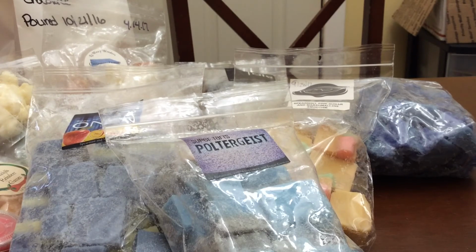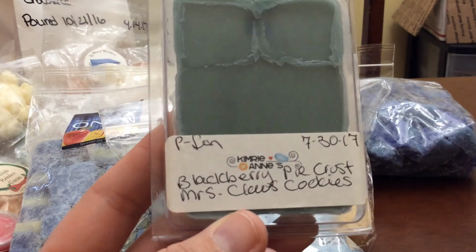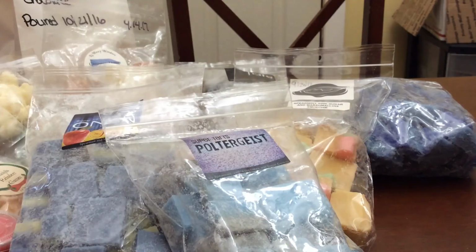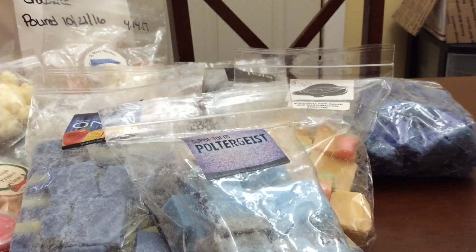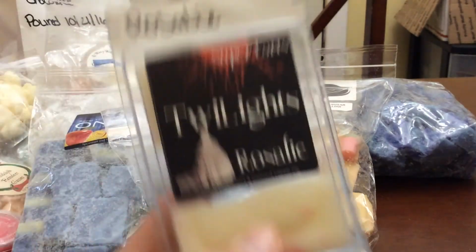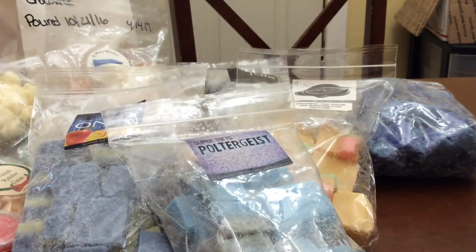I mean, I know so many people. That's Brandy's top three, I think she said. Kimberly Ann's Blackberry Pie Crust Mrs. Claus Cookies. This I got as a sample in my last order from her, but Mrs. Claus Cookies, I figured I would do that in December. Frosty Twisted Peppermint Sugar Milk. Spearmint Toasted Marshmallow from Barrett Wax Crafts. Rosalie from Super Tarts. This I know is not in her Christmas collection, but it's got Twisted Peppermint.